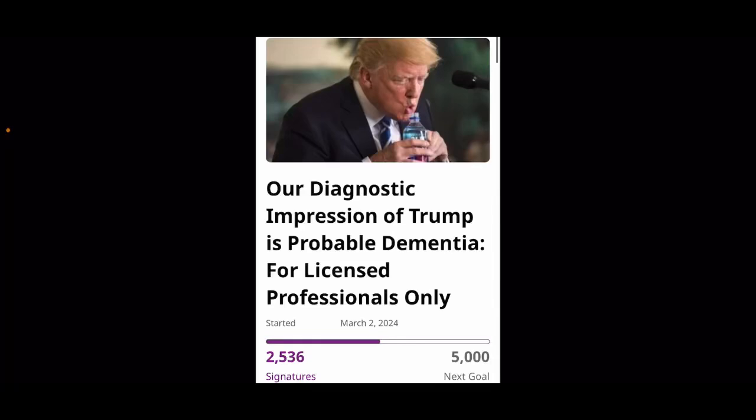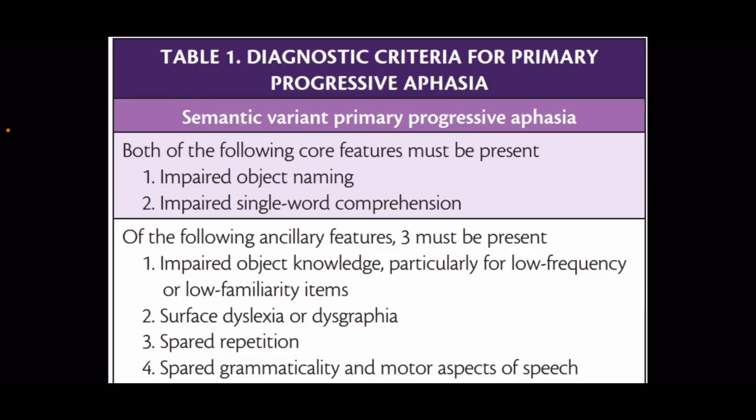You don't have to take my word for it. Just ask the 2,536 and counting doctors with masters and PhDs that have signed this petition saying that their diagnosis of Trump is probable dementia. What you're looking at right now is the diagnostic criteria for primary progressive aphasia, or PPA for short. PPA is a symptom of frontotemporal dementia.